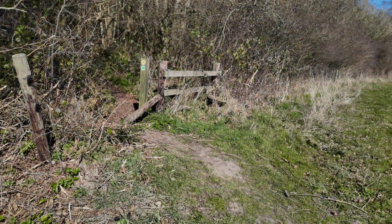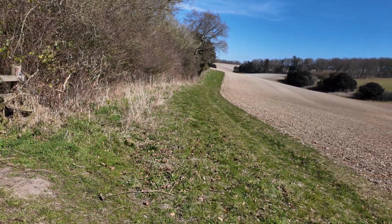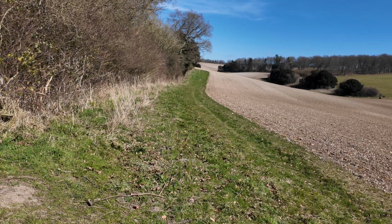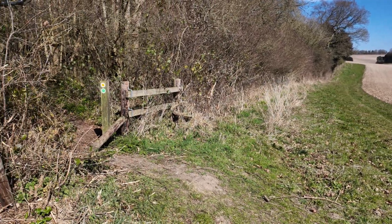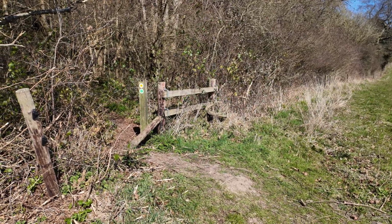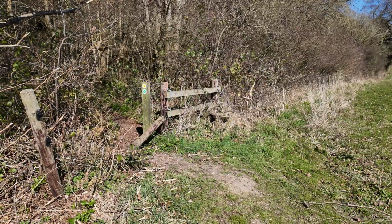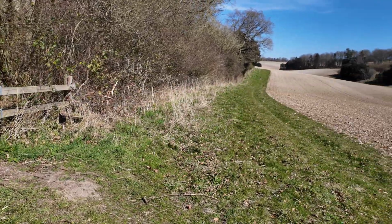So the field we're in, you can actually carry on there and just bend round to the left, but the official track is just here on our left. It ends up in the same place. This will just diagonally cut across the field and bring you out to another stile which joins this track had you gone that way.